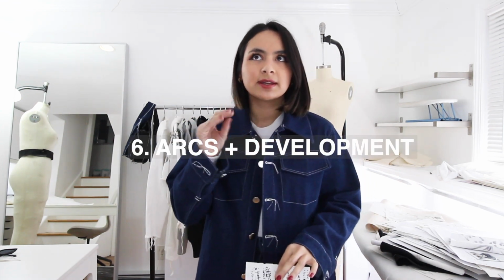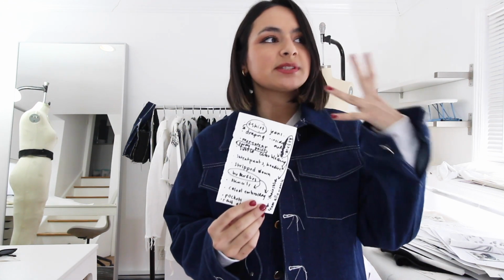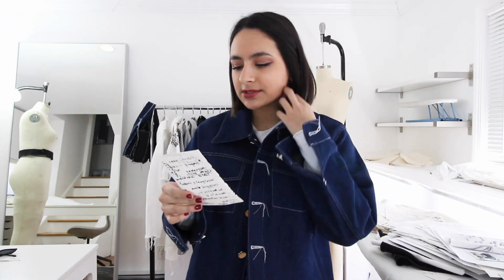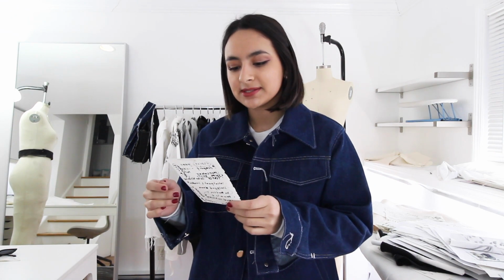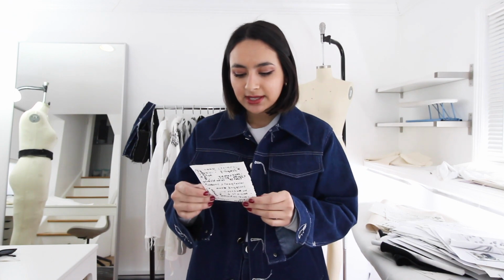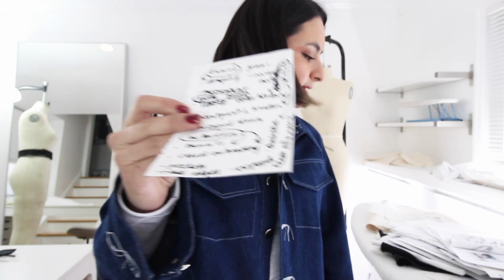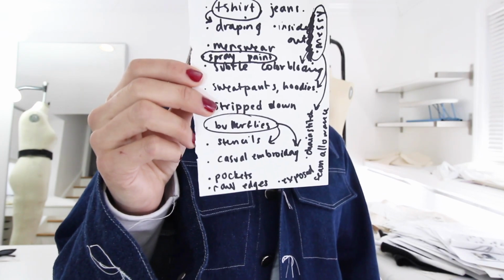The next step for designing is having different arcs for your collection, so different things that you can focus on. For example, I started by writing out a whole list of things that could potentially be in the collection that I could focus on. I wrote t-shirt, jeans, draping, inside out, messy, spray paint, menswear, subtle color blocking, sweatpants, hoodies, stripped down, butterflies, stencils, casual embroidery, pockets, raw edges, stitch, and exposed seam allowance. And I circled a few that I wanted to focus on.